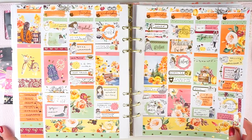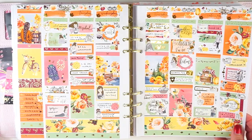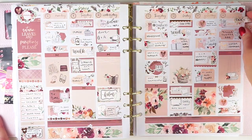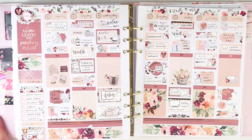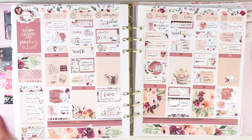But I just think the colors on this kit were just absolutely stunning. So, so pretty. And actually, I did a really good job with my handwriting on this kit as well. Anyway, this is my third pick for favorite spread of the year. I don't know what it is about this, just the overall aesthetic of this.